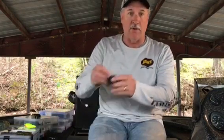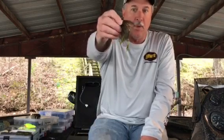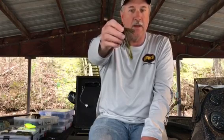Because the water clarity is a little dirtier, it's made the lure choice pretty simple. I'm basically throwing 3 things. Of course, I'm always throwing a jig. I'll fish a jig 12 months of the year, but right now I'm fishing a jig on these channel banks or any type of isolated cover, logs, rocks, laydowns, and stuff like that I see.